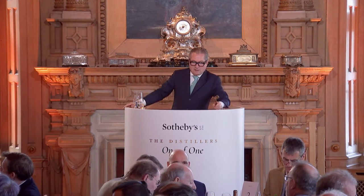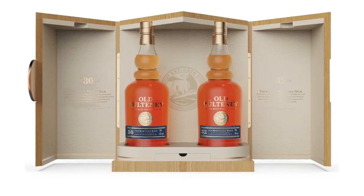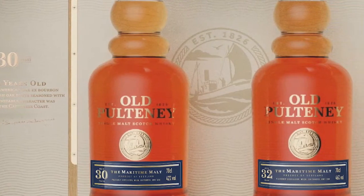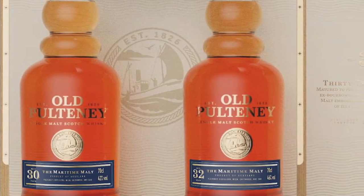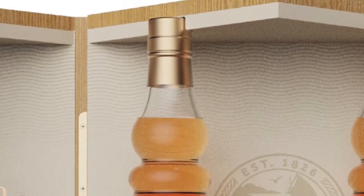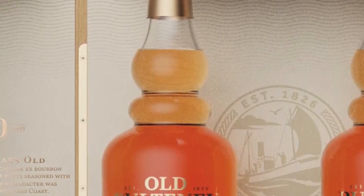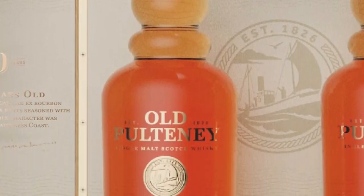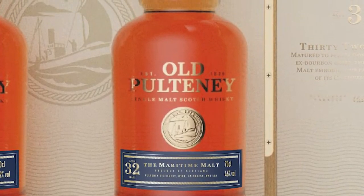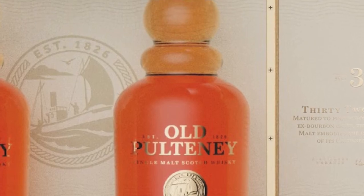Lot number 17, a taste of the old Pulteney. The 32 and 30-year-old twin decanters in a beautiful one-of-a-kind display case. We have the 30-year-old and the 32-year-old, two exceptional whiskies from the Maritime Malt, selected and specially bottled at Pulteney for this auction. They're housed together in a luxurious, uniquely crafted oak and cream display case, featuring a built-in drawer containing a bespoke booklet of information and tasting notes.